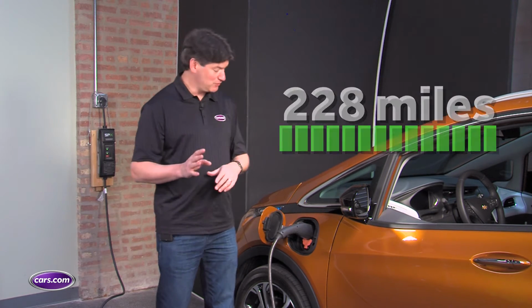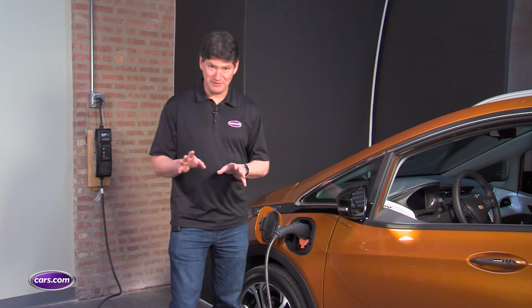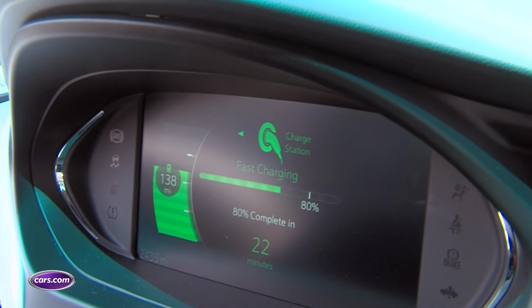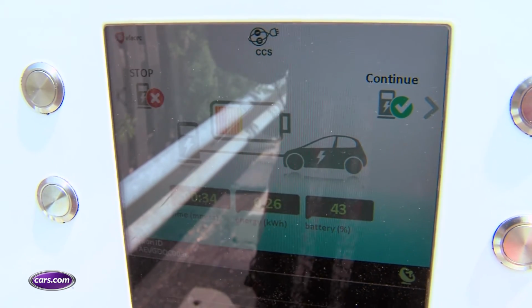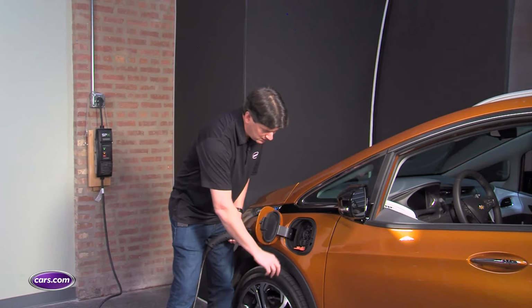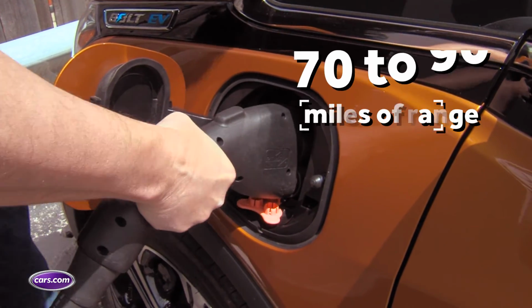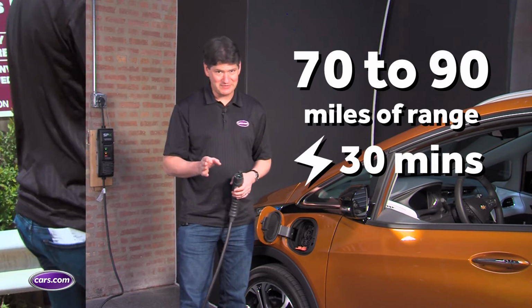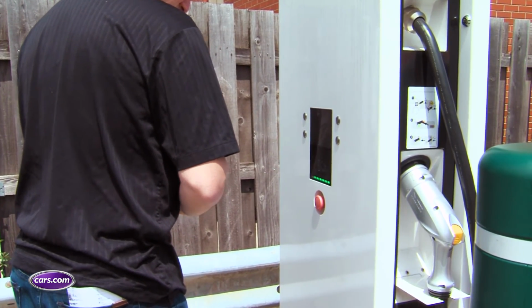Now, you also have the option to quick charge it if you pay for the option, $750 extra. DC fast charging now is in the form of a combination connection, CCS, combo connection system, where instead of a separate port like the Leaf has called CHAdeMO, this one is actually just integrated. Now, when you connect that, you can charge at 70 to 90 miles of range in 30 minutes, but you're not gonna have DC fast charging at home. You've gotta do that in public, and in some cases, it'll cost you.